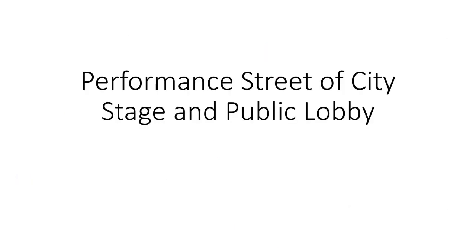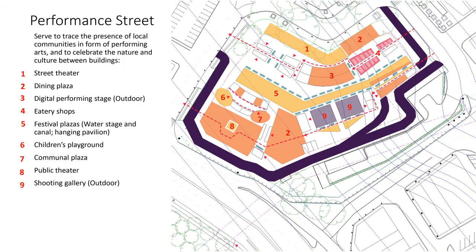Performance street of city stage and public lobby. Performance streets serve to trace the presence of local communities in form of performing arts, and to celebrate the nature and culture between buildings, with the first space as street theatre, the second space as dining plaza, the third space as outdoor digital performing stage, the fourth space as eatery shops, the fifth space as festival plazas such as water stage and canal and hanging pavilion, the sixth space as children's playground, the seventh space as communal plaza, the eighth space as public theatre, and the ninth space as outdoor shooting gallery.